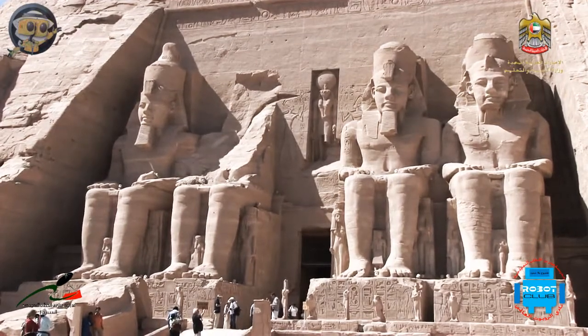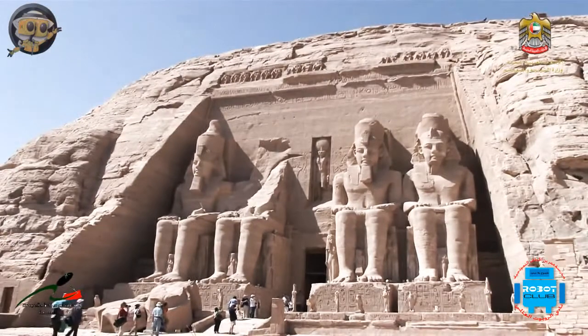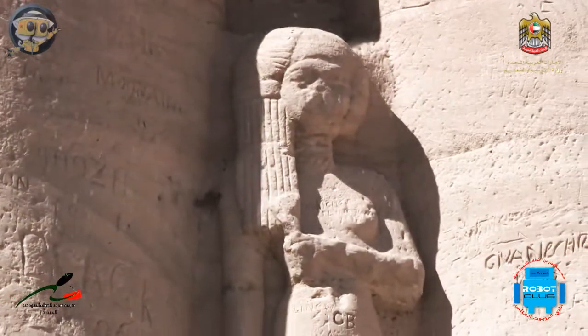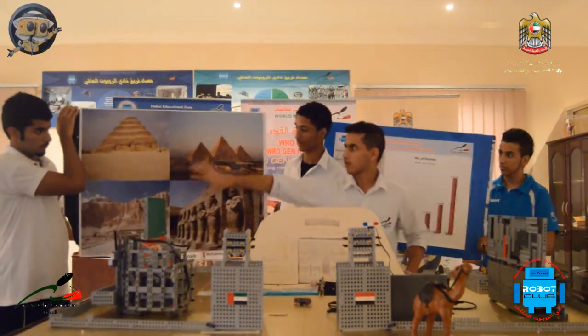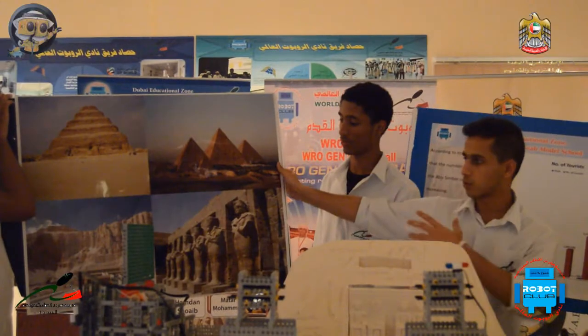Okay, let me tell you something. We chose to do our project about Abu Simbel. But this doesn't mean that it only applies to Abu Simbel. No, it was just an example from the UNESCO list. These are examples of other historical areas that we can protect and we can promote.